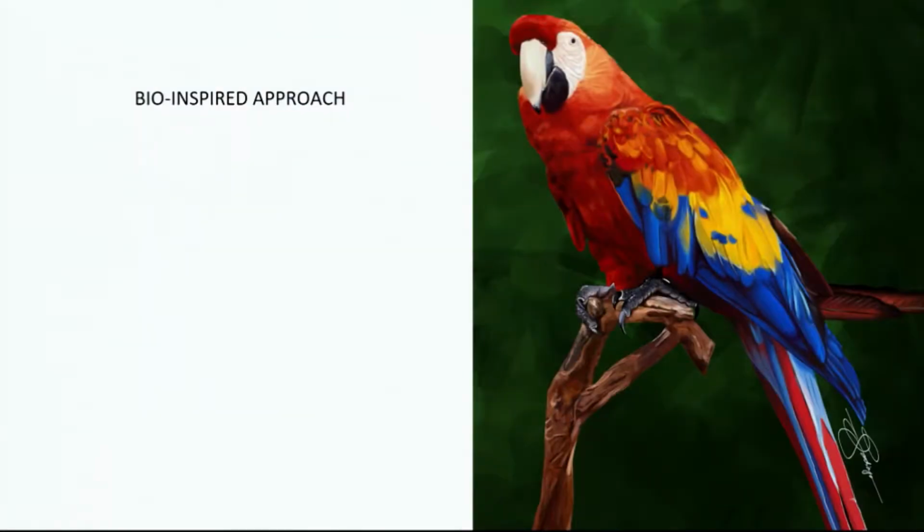And the question that we're asking ourselves when we go through the design process is, what happens when you add a super efficient system to an autonomous system? Can we create some really, really high value machines or devices and solve some big problems?